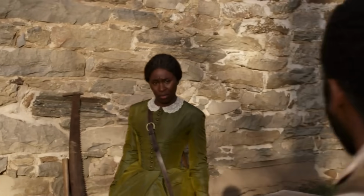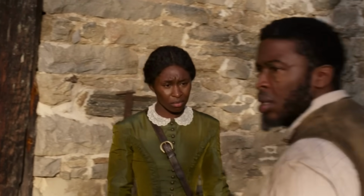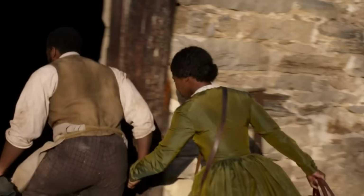And the value of clothing is something that comes into play immensely later on in the film when part of Harriet's plan to help her family members escape is to literally bring them the clothing that visually represents higher value and thus will help them escape to freedom.